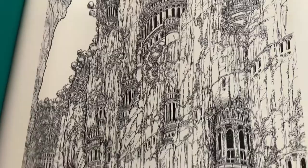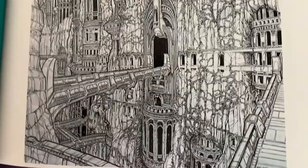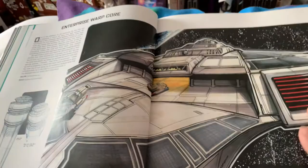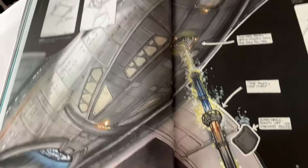This is one thing I really like. The depth perspective of this alone. Just this. I mean, that's a lot of line art. That is a lot of work. That's a lot of pens. And this is pretty too. Oh my. And the breakdown of the warp core.